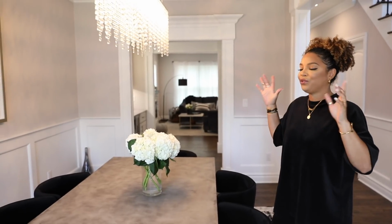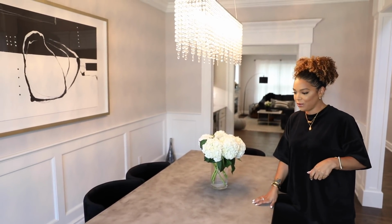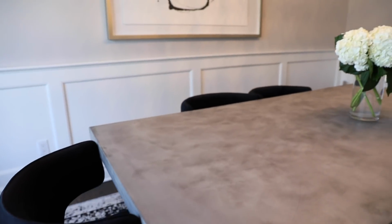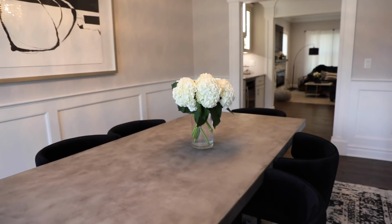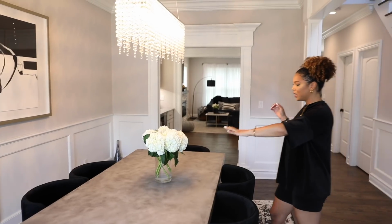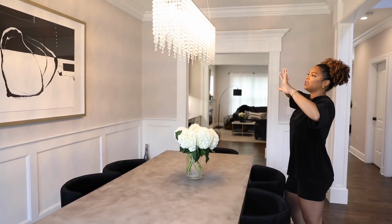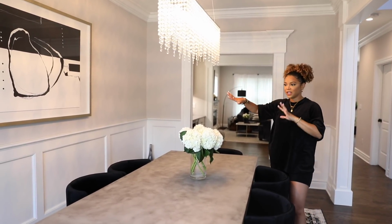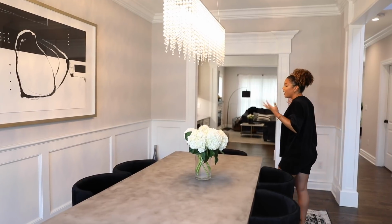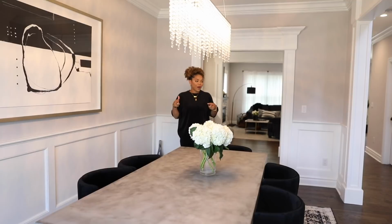So I wanted to play around with a few different textures in this room. I do have the black and white with some metals, and this table is actually a concrete table. It's hella heavy, but it looked perfect with the dining room because it gives that industrial look. I wanted the wood, the concrete to go with the velour, the crystals, the metal, and the black and white. I just wanted everything to work together really nicely. And I think that the room came together pretty cool. Definitely let me know what you guys think.